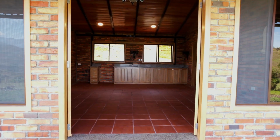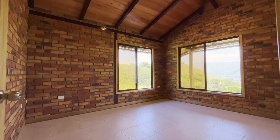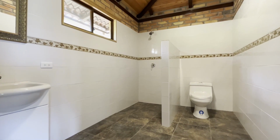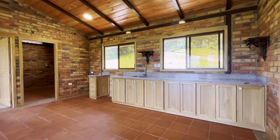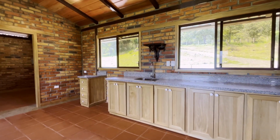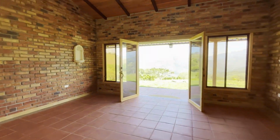Step inside the thoughtfully designed Ecuadorian-style home. Enjoy spacious bedrooms with oversized windows framing the views. The large bath and laundry room offer convenience. The open kitchen dining living area features local hardwood cabinets, granite countertops, and stainless kitchen fixtures. Prepare meals while savoring the beauty around you.